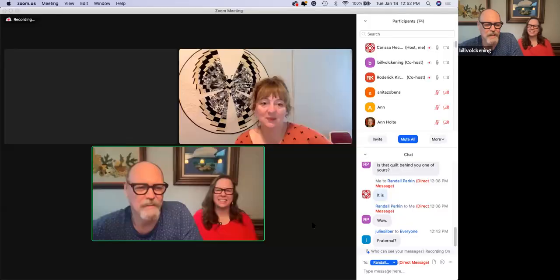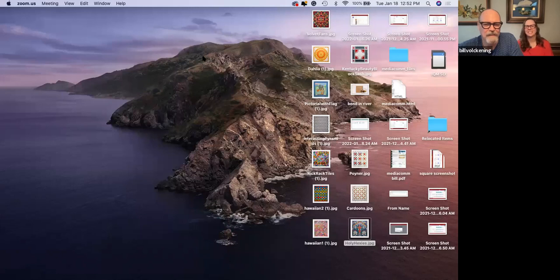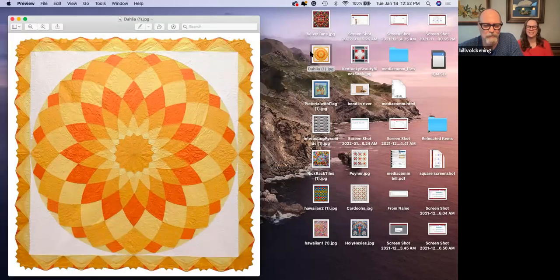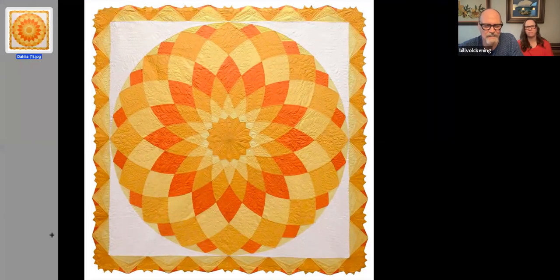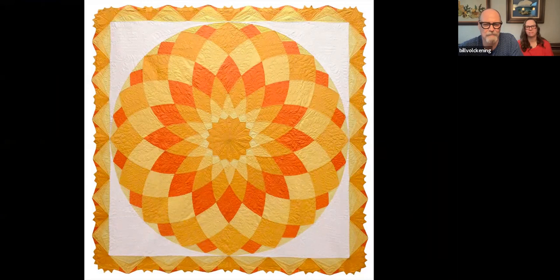So I got a couple more pictures if you have found it, Marissa. The giant dahlia I thought was a really good one for the exhibition at the Iowa Quilt Museum, because the theme was "Here Comes the Sun," and it looks like a big sun.